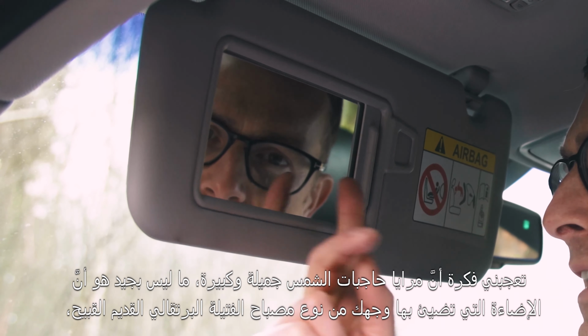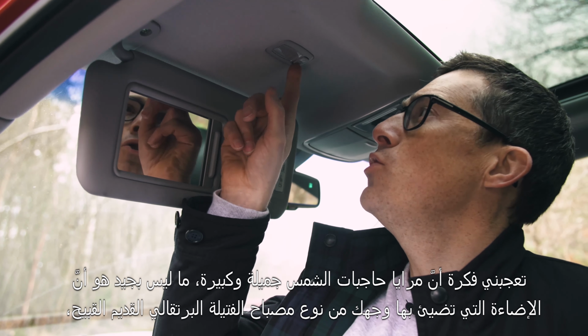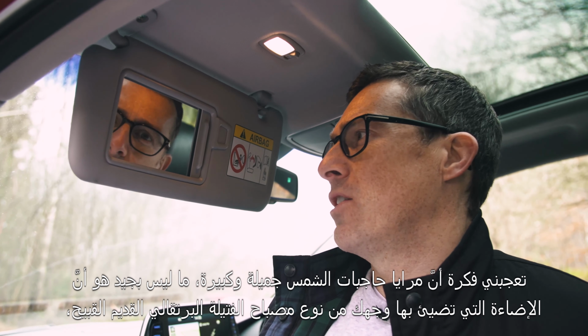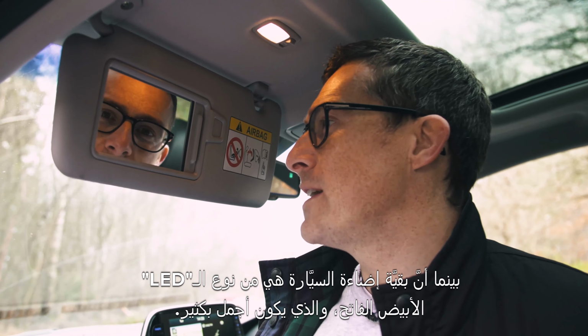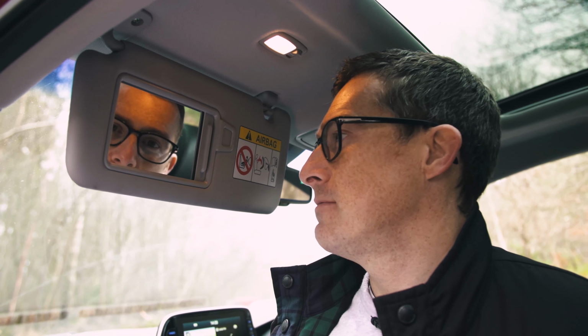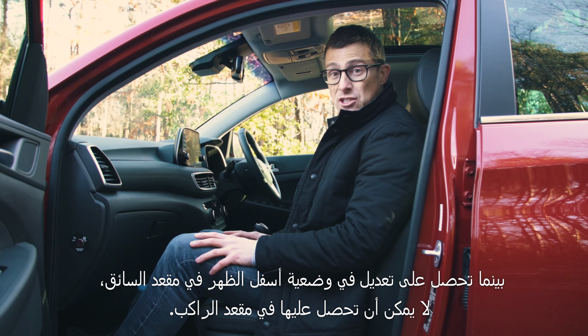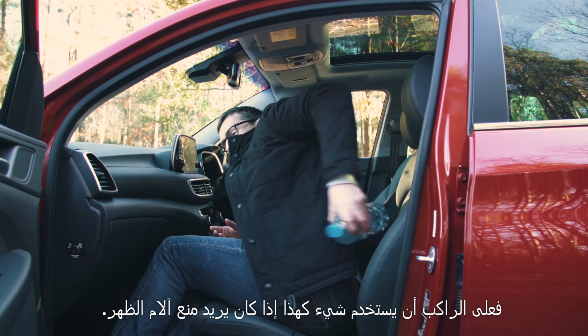Well, I love the fact that the vanity mirrors are nice and large. What's not so good is that the light that you have to illuminate your face is a horrible old orangey coloured light bulb, whereas the rest of the bulbs in the car are bright white LEDs, which are much nicer. Well, you can get adjustable lumbar support for the driver's seat, you can't get it for the passenger's seat. So they're going to have to make do with something like this if they want to prevent backache.